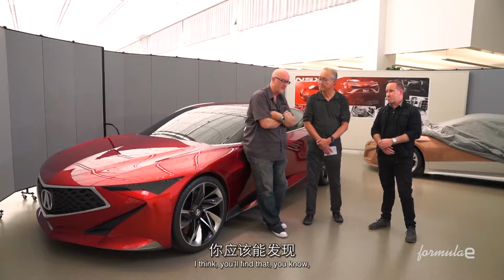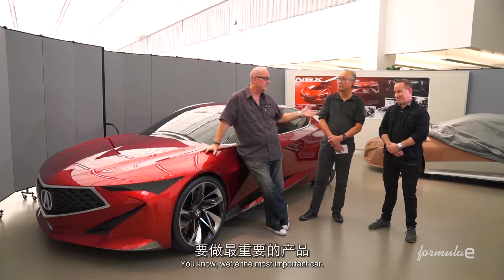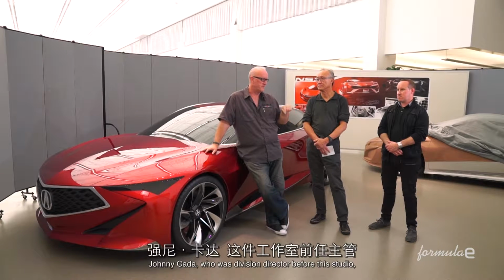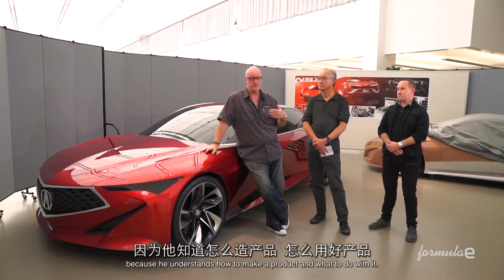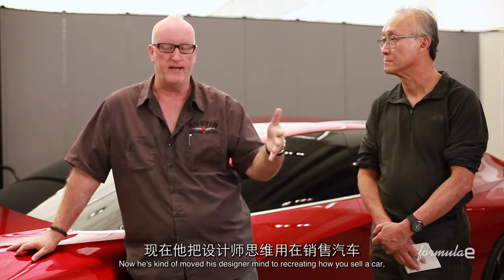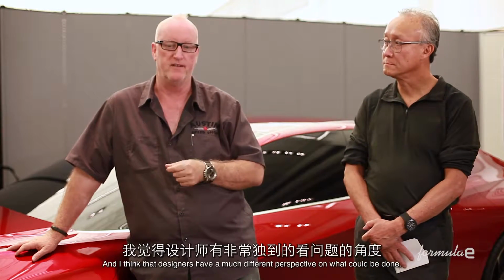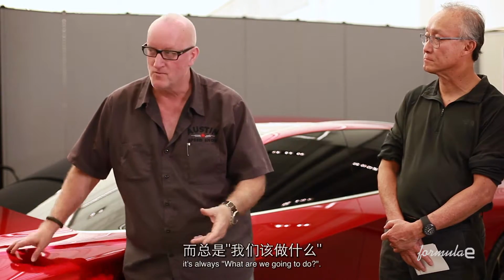money. It's super important. I think you'll find that, and this is probably discussed at every company, but we're the most important part. No, actually the designer mind has permeated other walks of life. Johnny Cada, who was division director for this studio, is now head of sales and marketing at American Honda because he understands how to make a product and what to do with it. And now he's moved his designer mind into recreating how you sell a car, how you market a car. And I think that designers have a much different perspective on what could be done, because it's never, we should have done that. It's always, what are we going to do?